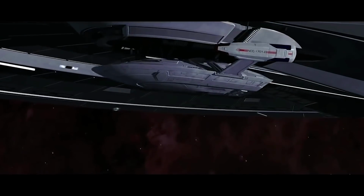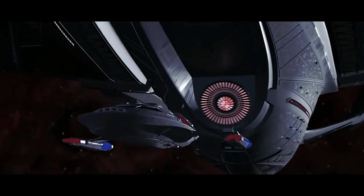The yacht is another one of those things that we never got to see in the show, but you do get to see a version of the yacht on the Enterprise E in the movie Star Trek Insurrection. You know, that otherwise dull movie with just one memorable line.